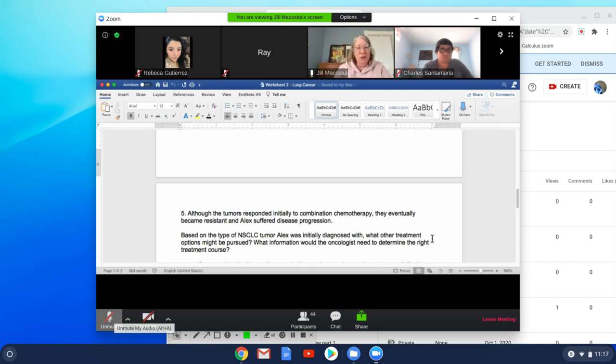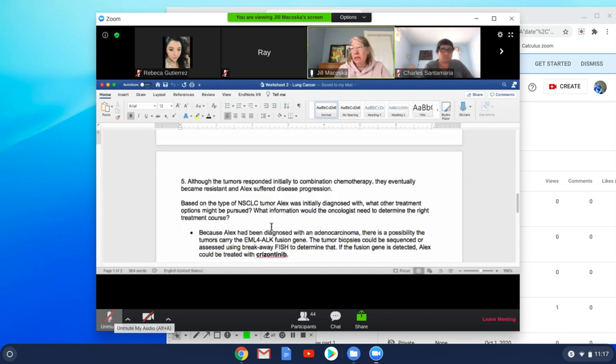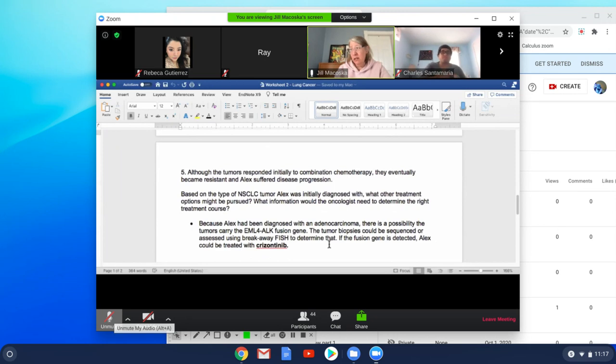So that should jog your brain a little bit to talk about a type of therapy that's actually very specific for adenocarcinoma. So drug-targeted therapy to the fusion gene EML4. Yes. So what they could do is look to see if Alex's adenocarcinoma carried the EML4-ALK fusion gene. A small proportion do, less than 10%. But if the tumor is showing this fusion gene, there is a targeted therapy, crizotinib, that could be prescribed for Alex. And so that would really be the only next step for this patient. Okay.